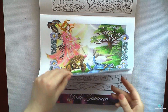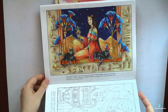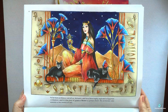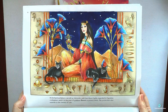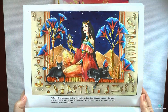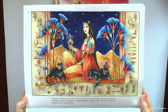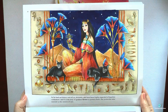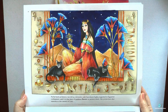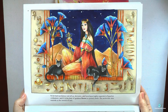But when I finished this one, I immediately started the second page from the same book, and it's because I remembered that in my Arteza set of pencils I have a beautiful blue color, which is called Egyptian blue. It was a perfect match for the picture of the Egyptian goddess Bast, but here I made a mistake when I decided to try using paint for the background.